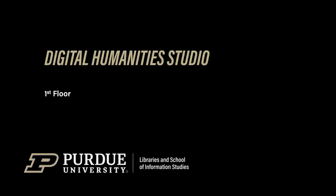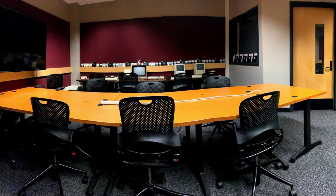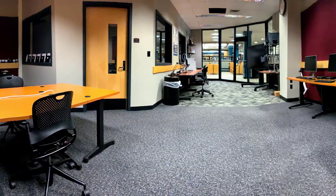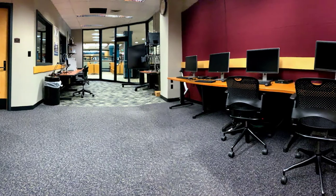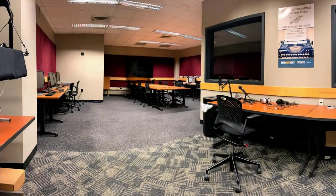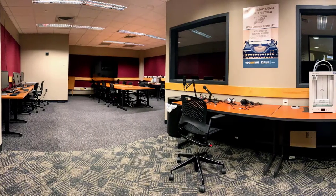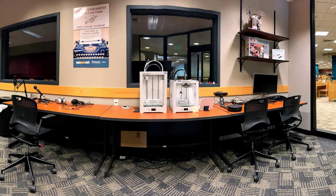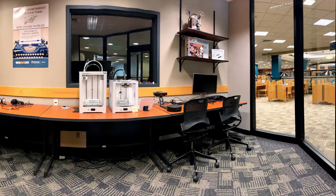Next door to the reading room is the Digital Humanities Studio. The studio is a mixed-use space dedicated to digital scholarship. It has seating space for 9 to 12 people for project meetings or workshops. It is also equipped with key technology for projects, including 4 computers with a variety of software, 3D printing and scanning, a manuscript and book scanner, data visualization monitors, and a podcasting station.